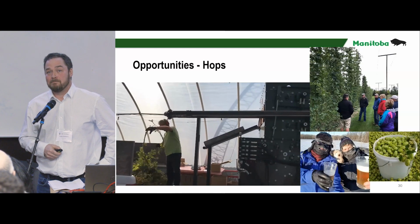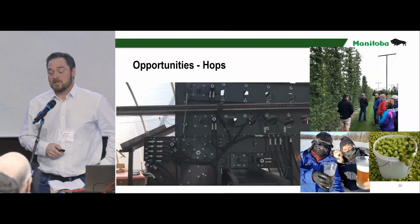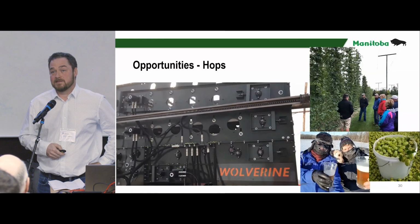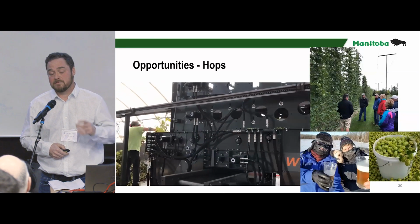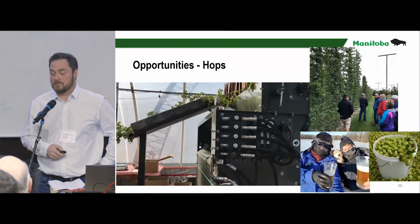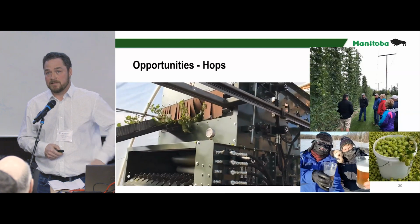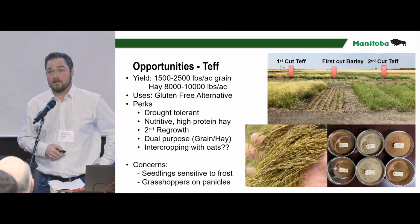Okay. Hops is a really cool one here, and I think it could be an opportunity. Unfortunately, this hop yard, which was south of Boissevain, had to close its business, not because of the hop business, but for personal reasons. But they could reach about 1,000 pounds an acre at $20 a pound, and it's very labor intensive. So that's just the kicker, and the bugs love it, so you're out there spraying.